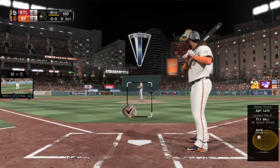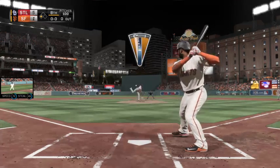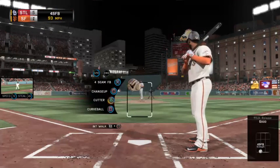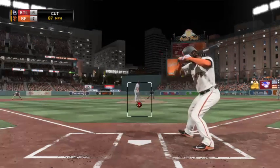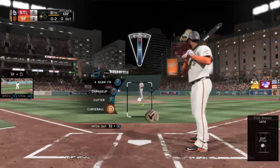Denard Span will dig in. He doubled his last time. Boy, he had a great at-bat last time up, and he'll look for another pitch he can drive right here. And they start him out away with a called strike. That's in there, and he's deep in the hole now, 0-2.